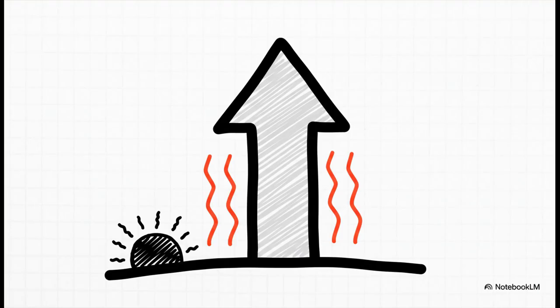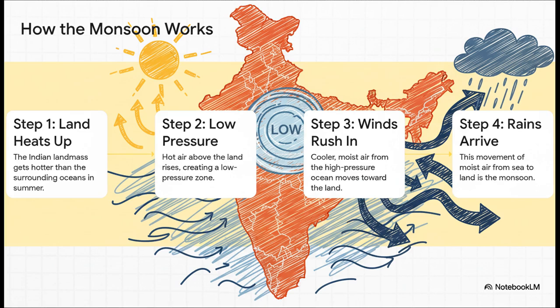At its very core, the entire process is driven by one simple rule of physics that you probably learned in school. Hot air rises. That's it. Everything that follows is just a direct result of that one principle playing out on a massive, massive scale. All right, let's break this down step by step.